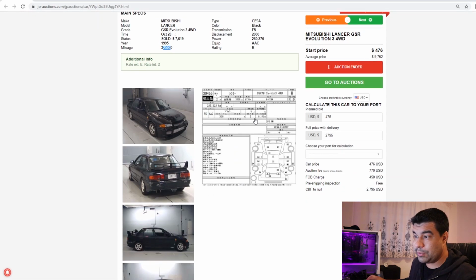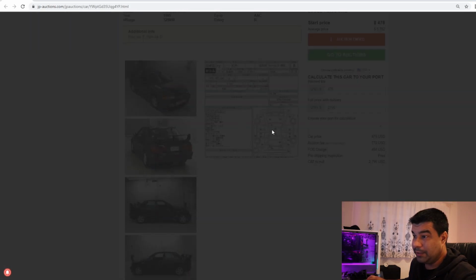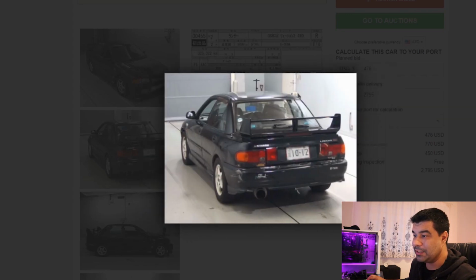I don't know if it's been opened. There's not a lot of information here, so we don't know if the engine has been touched. There are, however, a whole lot of pics, and the car seems good. It's an E exterior, which means there are a lot of issues, and it's a D interior. But it's good as a project car for the price and everything else. I mean, the bumper's got a whole lot of rash on it.